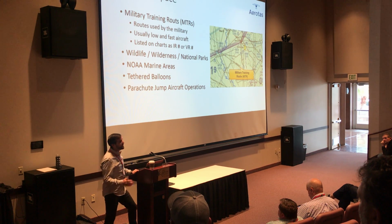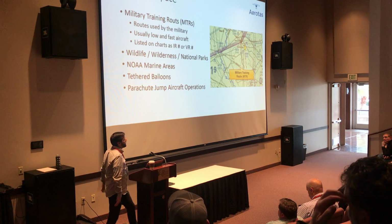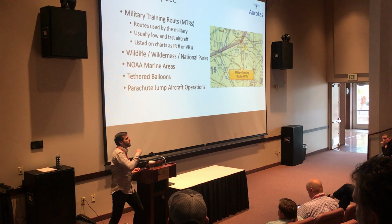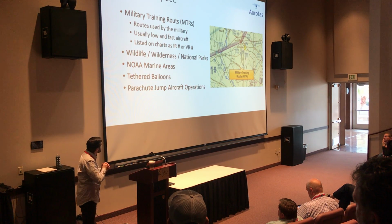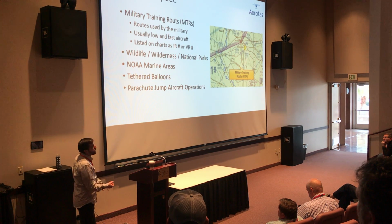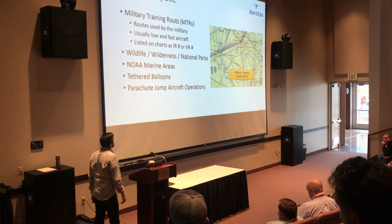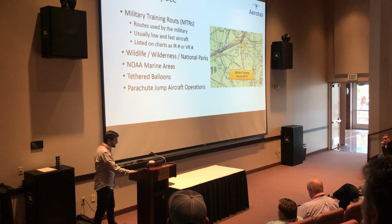If you can't take off in it, then you can't fly in it. But from a strict legal standpoint, national parks, you may not take off or land, but you can fly in their airspace. Weird rules and restrictions, that's just the way the law's written. Same thing, no marine areas, so off the coasts you might see that. Tethered balloons for weather balloons or any other sort of manned balloon will be marked on there. And parachute jump aircraft operations will also be marked on these charts. I'll show you those symbols in a second.